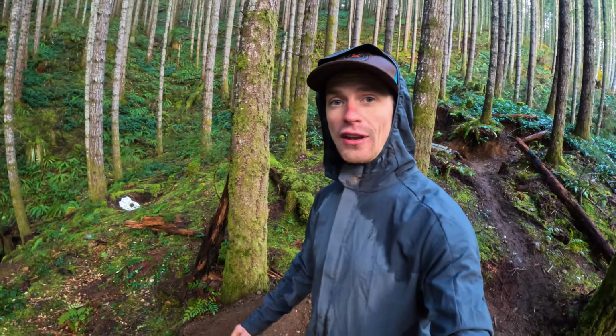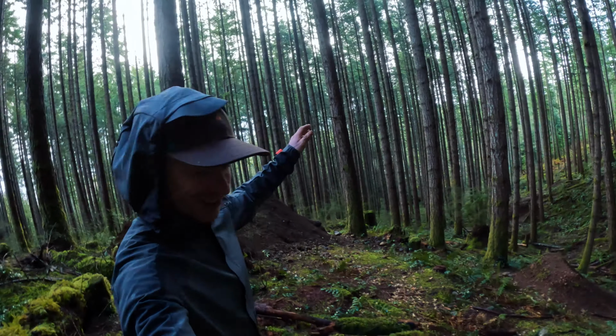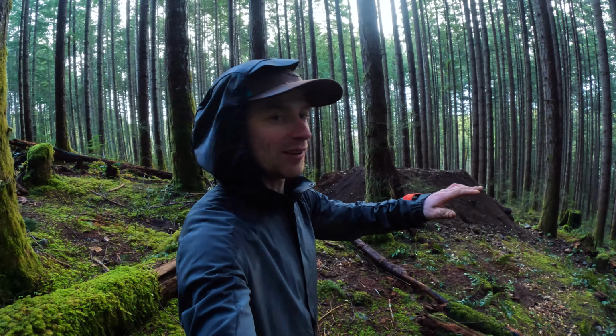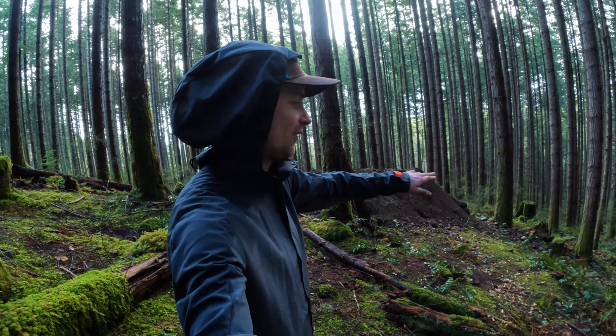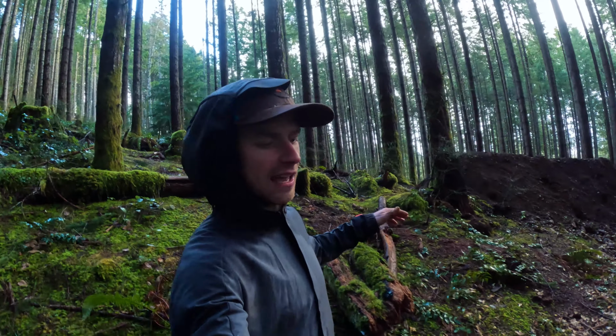It is way more of a step up now. I am just obsessed with how much of a step up this is. Oh, almost went down there. I'm just obsessed with how much of a step up this is now. It probably steps up like 5 plus feet, I would say, roughly.